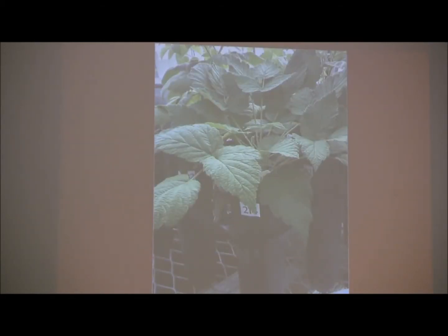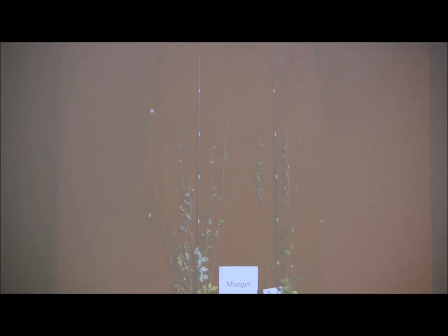Now, as Jerry mentioned, stunting is one of the major symptoms that verticillium appears to cause in red raspberry. So plant height is one of the measurements that we're consistently monitoring, and those are the results I'm presenting today. We're going to take a look first at Munger, which we included in the study as a known susceptible black raspberry.